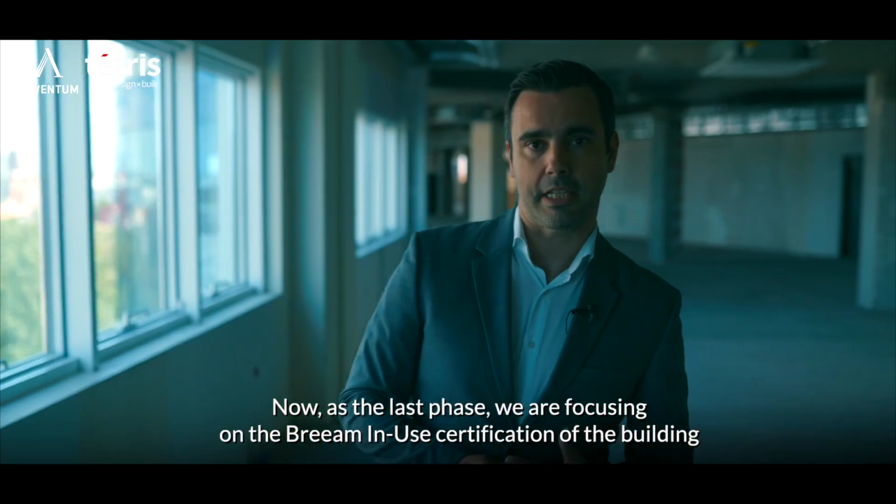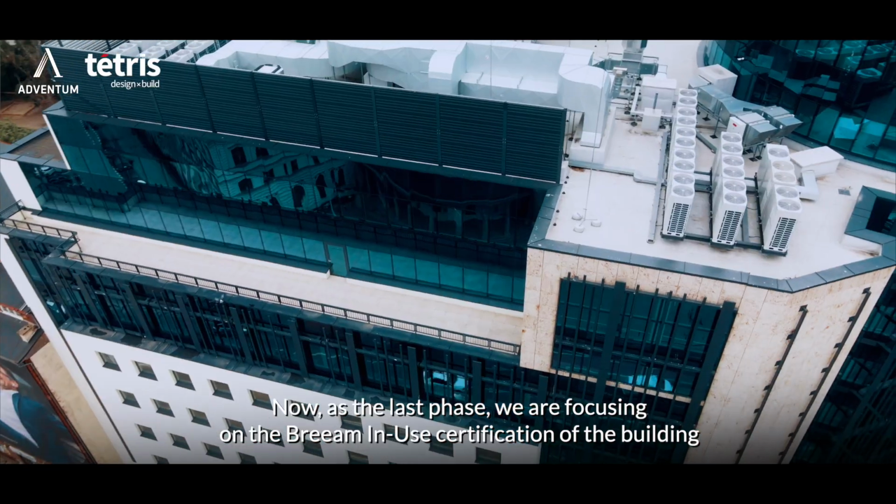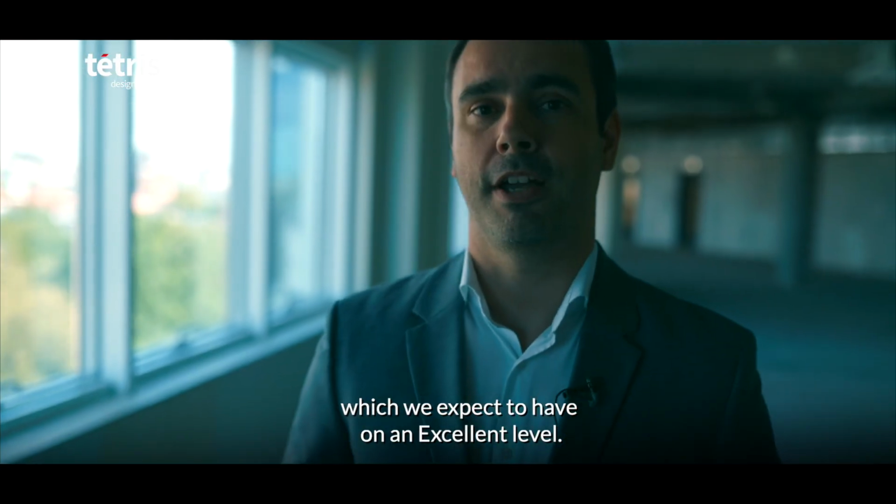Now, as a last phase, we are focusing on the BREEAM In-Use certification of the building, which we expect to have at an excellent level.